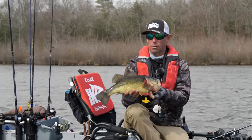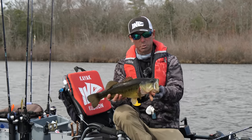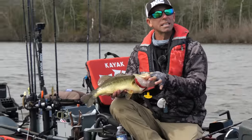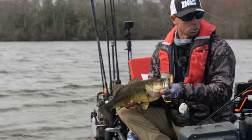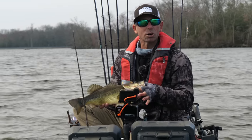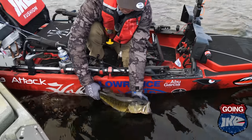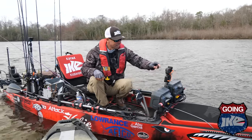But that's a good example of the pre-spawn that I'm telling you about. Look how healthy that fish is. Nice thick fish, beautiful color, and the water went up 1 degree from where we were fishing. So big lesson in the pre-spawn, watch your temperature gauge. Of all the times of the year, pre-spawn is the best time to watch it. A 1 degree temperature difference, a little change of the wind, and there's a big giant bass right there. Yeah, hell yeah. That was a good first bass.